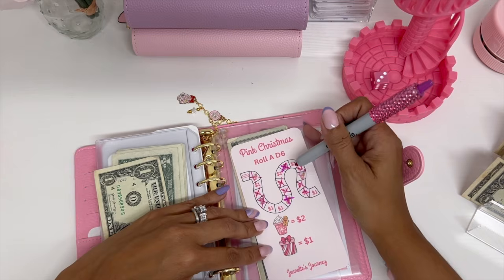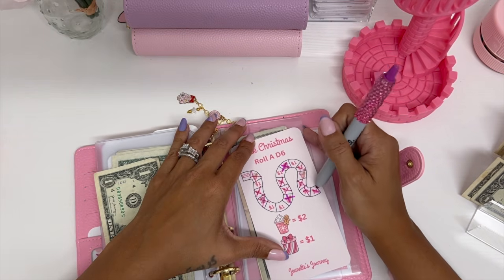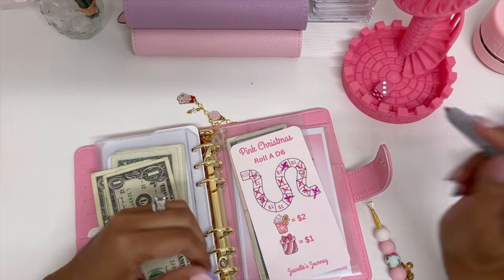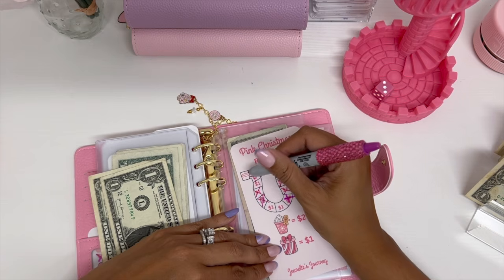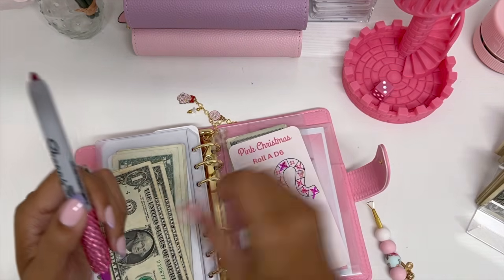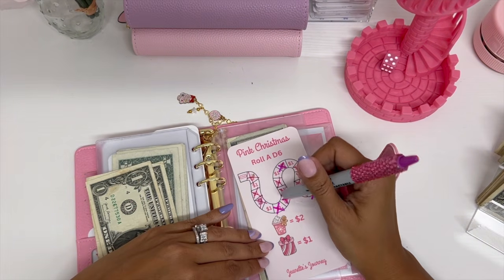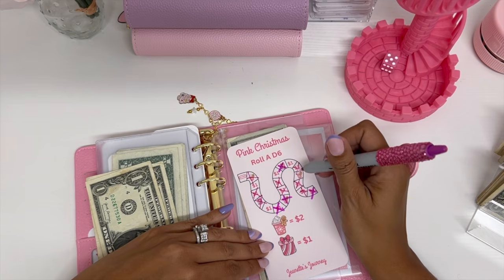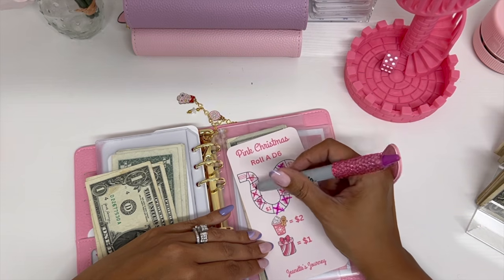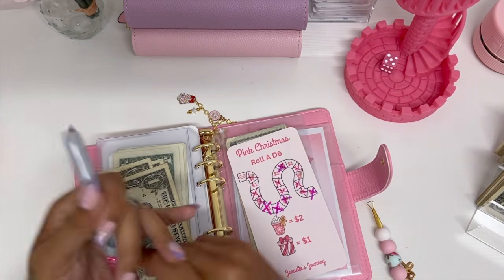That's going to be 3. So we're at the present. 1, 2, 3. That's going to be another $1 there. Let's roll again. That's going to be 3. 1, 2, 3. Another $1. You know what? Let's do one more. 5. 1, 2, 3, 4, 5. Another $1. Boom. Let's just do that.